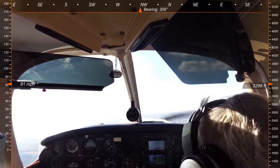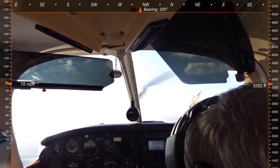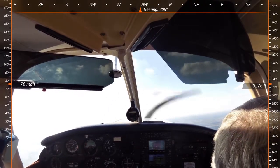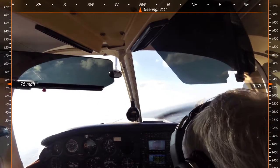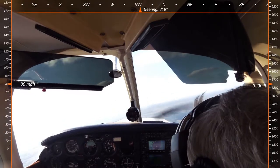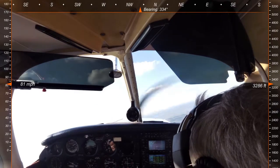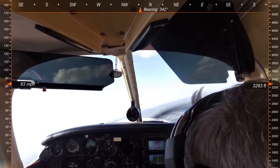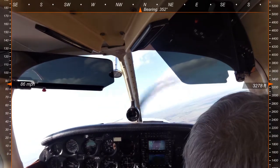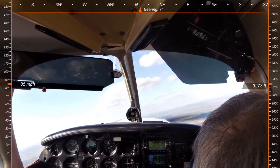Alright, so let's do a standard rate turn to the right and maintain your altitude. Standard rate turn to the right, right turn 360. So when you roll into a turn, you've got to add a little bit of back pressure. You've got to monitor your airspeed because you might have to add a little power to maintain your airspeed.